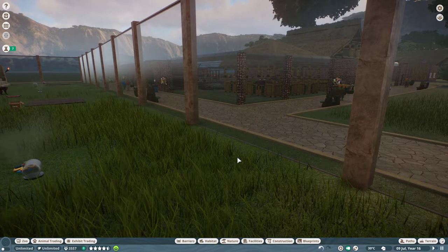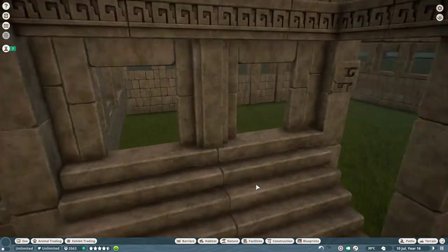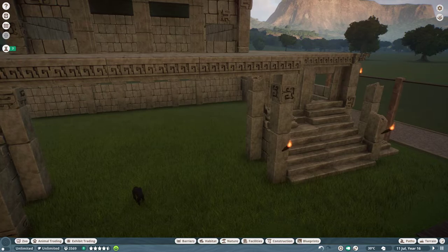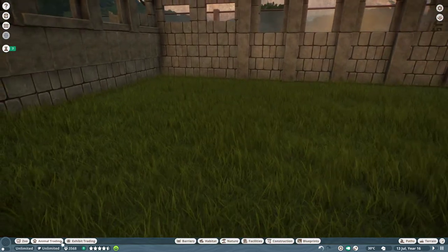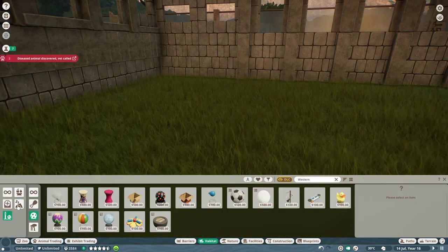Well, hopefully it worked. This is awfully big for them. Maybe we should have put the gorillas in here. Go ahead and put some bedding down.